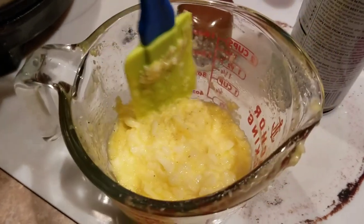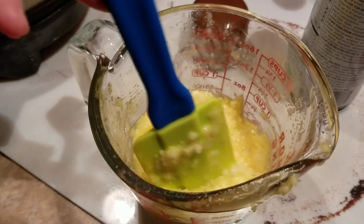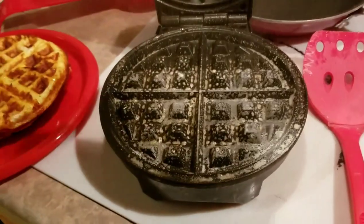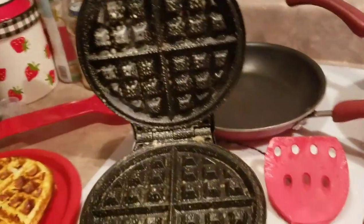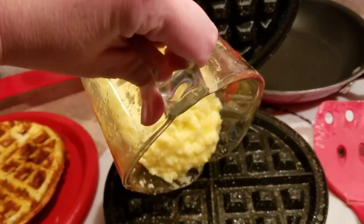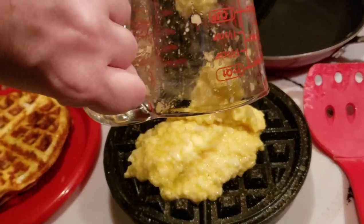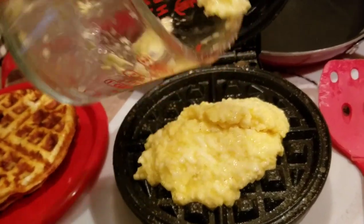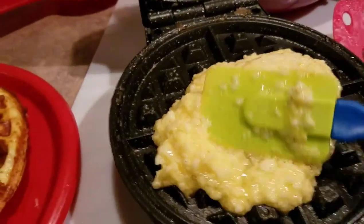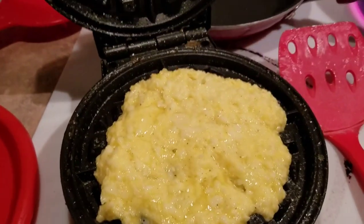And end up looking something like this. Then you just spray down your waffle maker really well, to keep it from sticking. Pour the mixture right into the center of your waffle maker. Now, this is not like regular waffles where you have to make sure it's spread just perfect. You can kind of push it around a little bit like that. But then that is it.